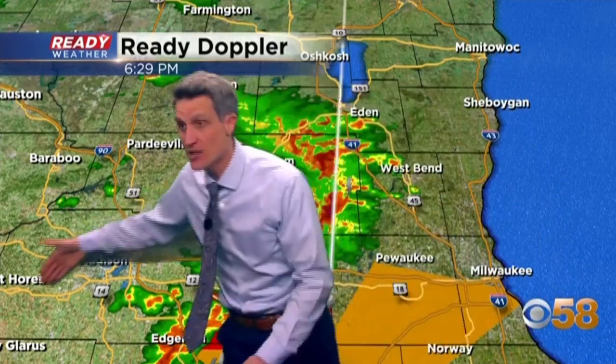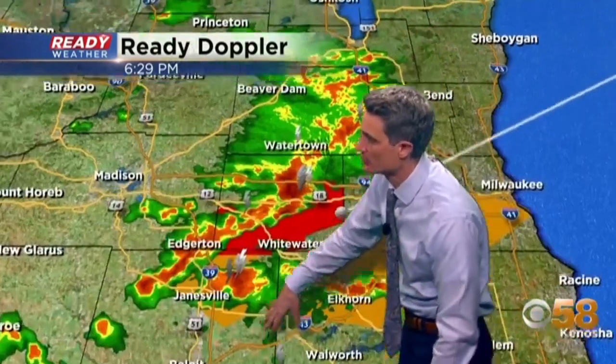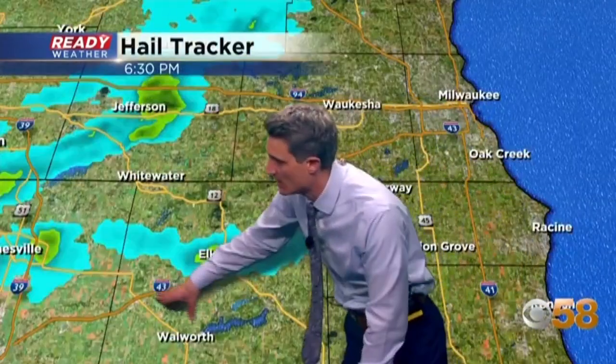And notice to the west, there is nothing. So all of this, this is the end of it right here. That's going to push through over the next hour, and we've got the tornado warnings on here that are now going until 7 o'clock. And a couple of storms look like they're perking up a little bit to the south of Fort Atkinson, right around Janesville, but all of this is kind of merging in this line.